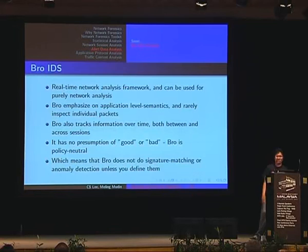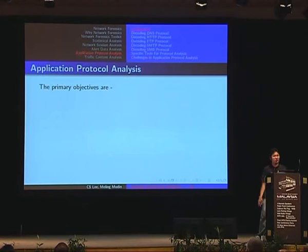So we are not going to talk much about these two IDS. However, you can actually search the website, okay, search in the website, that it contains a lot of information, especially Snort. So we are going towards application protocol analysis. Here we are going to introduce things that you might want to look at when performing the application protocol analysis.